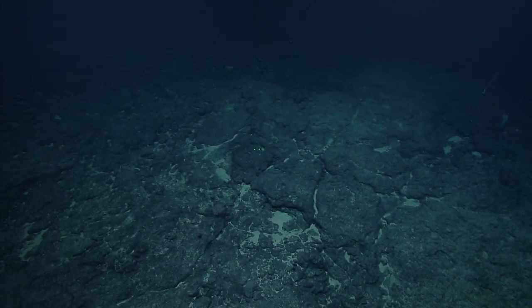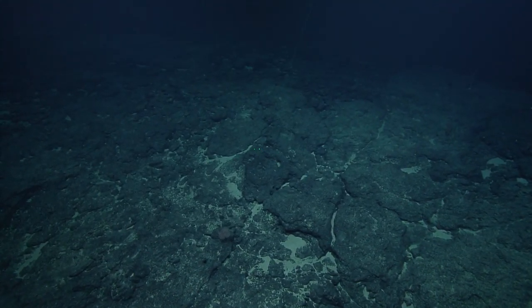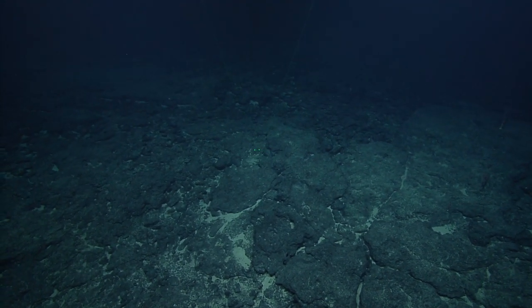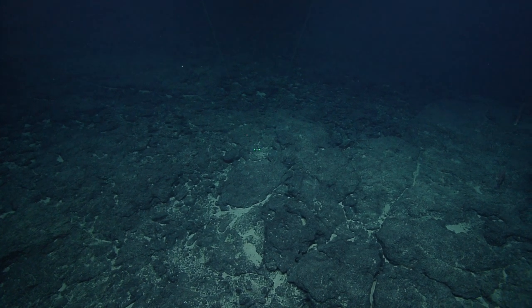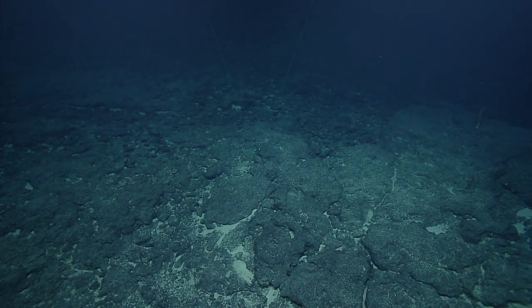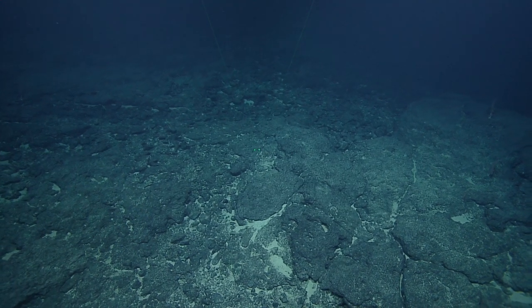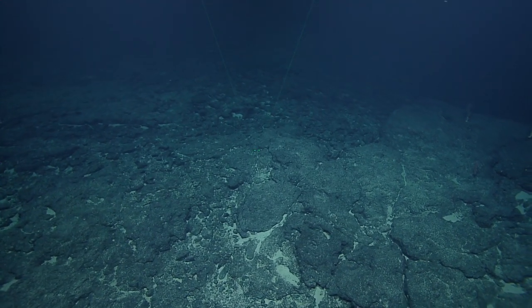So it's really dependent on how close you can get to something and the type of sensor you're using to map it. Very cool. And are the maps that are created public anywhere? Absolutely, yeah. All the mapping data, both the raw and the processed and the grid products we generate, are all archived.